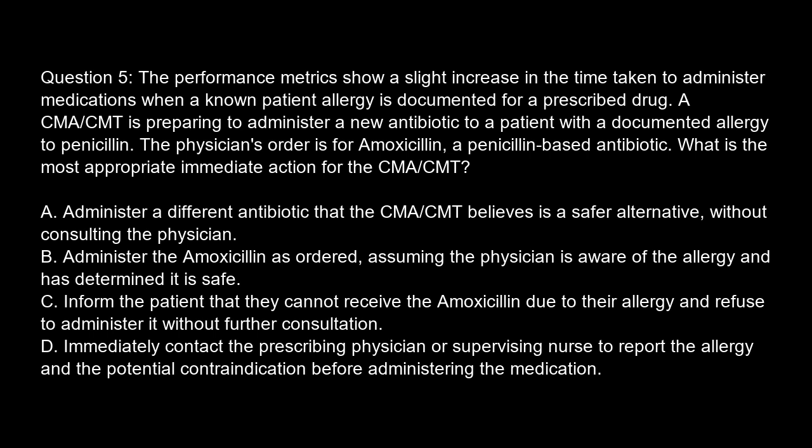Option A. Administer a different antibiotic that the CMA/CMT believes is a safer alternative, without consulting the physician. Option B. Administer the amoxicillin as ordered, assuming the physician is aware of the allergy and has determined it is safe. Option C. Inform the patient that they cannot receive the amoxicillin due to their allergy and refuse to administer it without further consultation. Option D. Immediately contact the prescribing physician or supervising nurse to report the allergy and the potential contraindication before administering the medication.